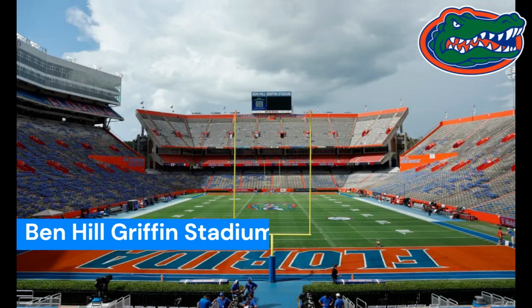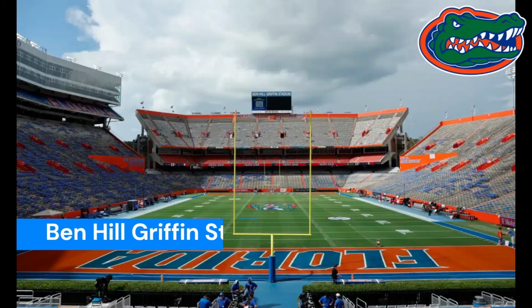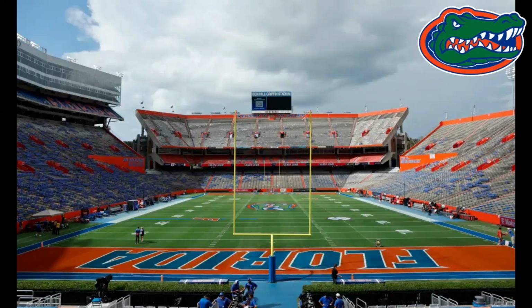Next up is Ben Hill Griffin Stadium, also known as The Swamp. Located on the University of Florida's campus in Gainesville, Florida, the stadium has earned a reputation for its intimidating atmosphere and passionate fan base. Originally constructed in 1930, it's been expanded over the years and now boasts a seating capacity of over 88,000. The stadium is named after prominent Florida businessman and philanthropist Ben Hill Griffin Jr., whose contributions were instrumental in its development.